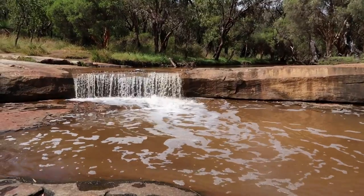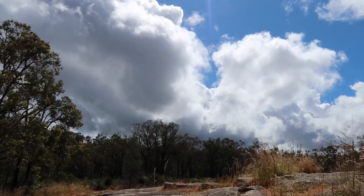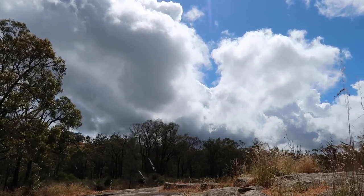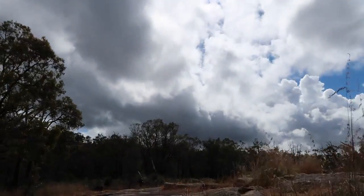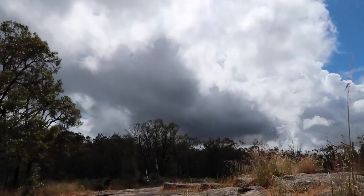provide the foreground interest. So what I might do is just wait for a little while, wait for some cloud to cover the sun again, and then I'll take this shot. Okay, so finally the sun went behind the clouds. So my shot is at F10 and 2 seconds. I'm going to grab the cable shutter and we'll take this shot.